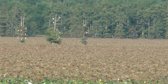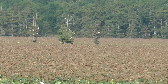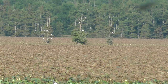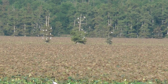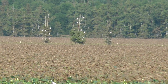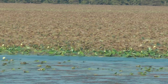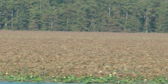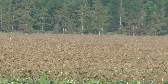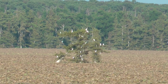We also have some birds. Well, it's tough to get a very good shot of them at this range. But there they are. And there's one flying. See them now. But there's our tree with all the birds.